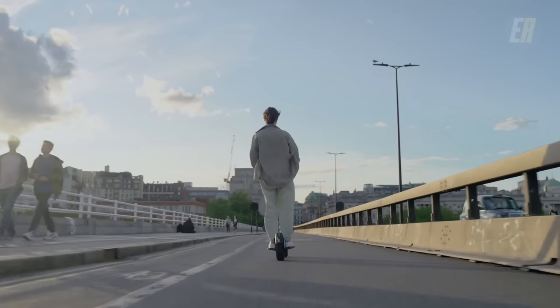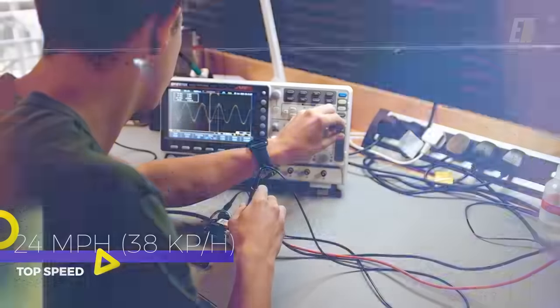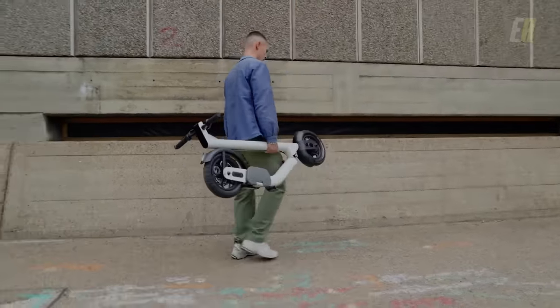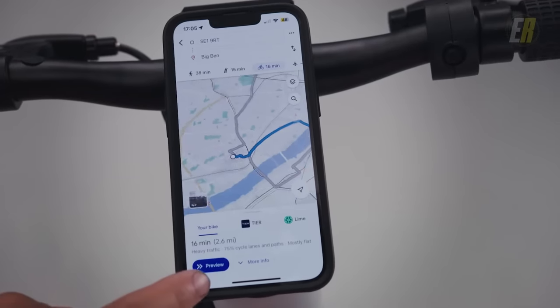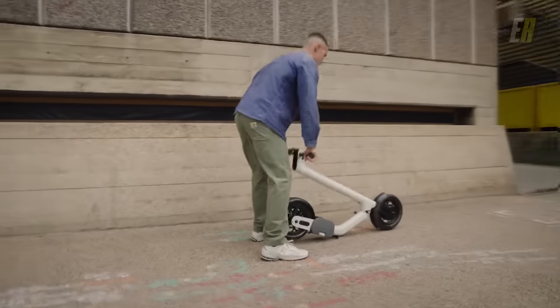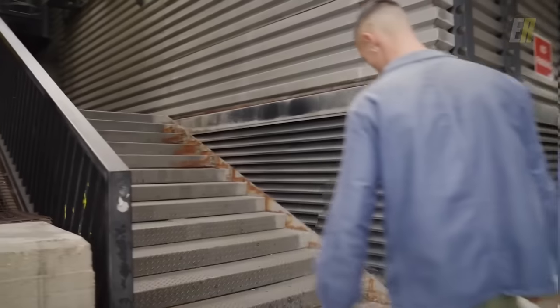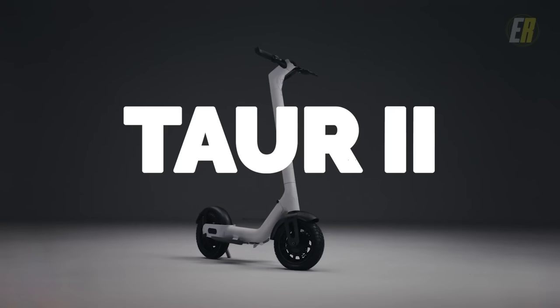A 500-watt rear hub motor enables a top speed of 24 miles per hour, which can be speed limited to match the laws of the country it's shipped to. The Tor 2 also has other features including an LED display, smartphone mount, GPS tracking, integrated lighting, turn signals, and more. The scooter's aluminum frame can also be folded for easy storage, providing a compact solution for urban mobility.